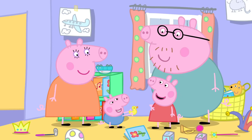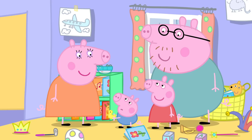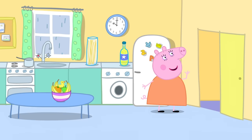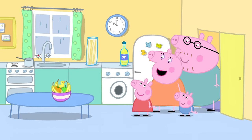Hooray! I saw it straight away. This game is too easy. Okay, Peppa's turn. I will do the hiding this time. Mummy Pig is going to put the rubber duck somewhere for Peppa to find. I will see it straight away. Ready! The rubber duck is somewhere in the kitchen.